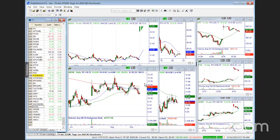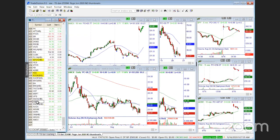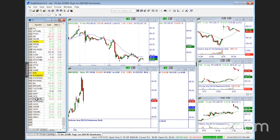Oxygen, 13 bucks. Another reckoning here. See, gaps. That's why we love trading the open. We get gap trades every day. So this is a big bullish gap. Let's just see what it does in 30 minutes. That one we looked at. And Knox, another recent IPO. It got slapped back down to this buy area. Let's see what it does in a couple minutes.